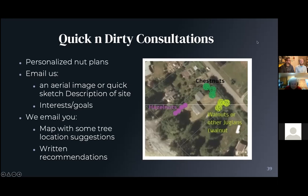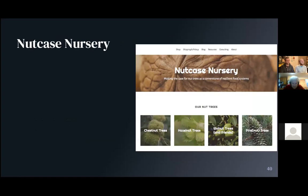Partly, I think a lot of people like the idea of planting nut trees, but they get stuck and don't want to spend hundreds of dollars to have someone give them a plan. So we want to keep the conversation going and make it so people can take a step, and you're free to ignore our recommendations too. That's fine. Yeah, totally.